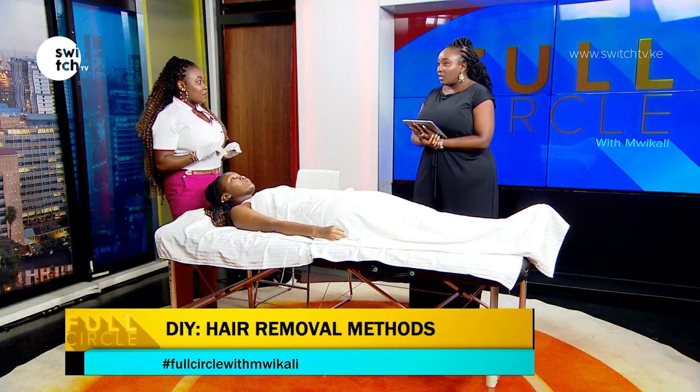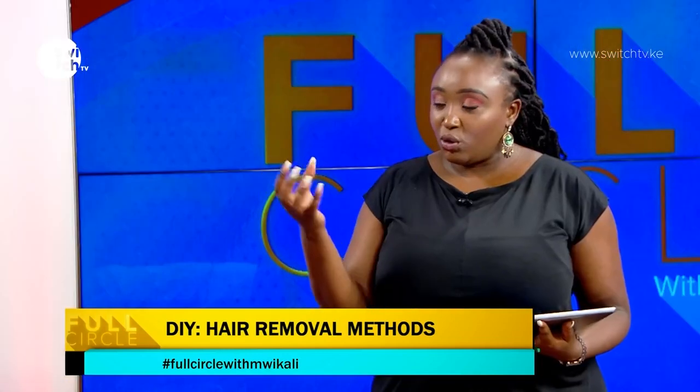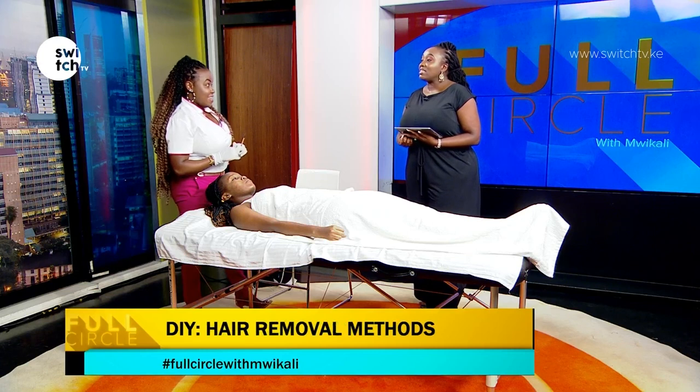And will the hair now be different? Remember you said that when you shave, it grows out thicker, tougher. Is it the same, or because you're pulling it from the hair follicle, it's different? It's very different. It grows like baby hair. It's very soft and thin.